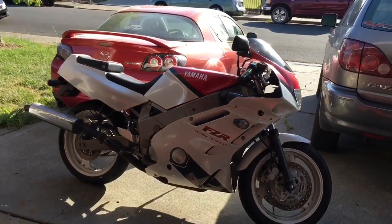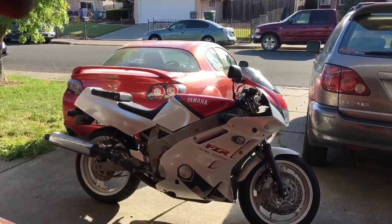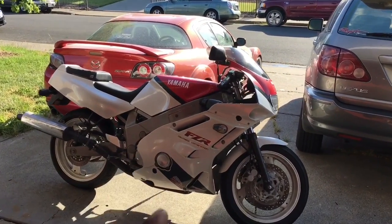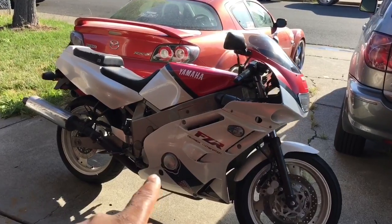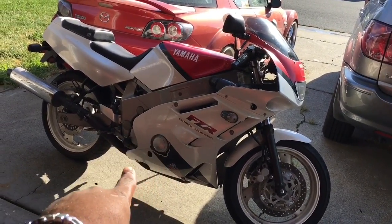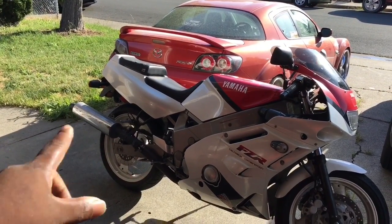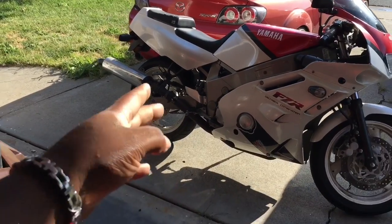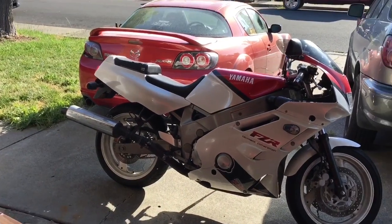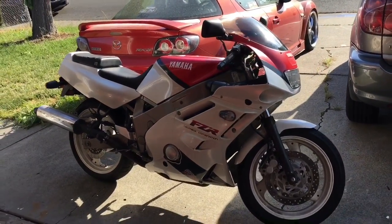FZR 600. This is a 1991 vintage stuff right here, right? And it's mainly unmolested and super clean, except for a very small crack right there on the lower fairings. You got that there and that part there, and looks like some makeshift exhaust that they had. That's the factory header, but it looks like it was cut and they slid that on. But this is all original fairings, 13,000 original miles on this bike.